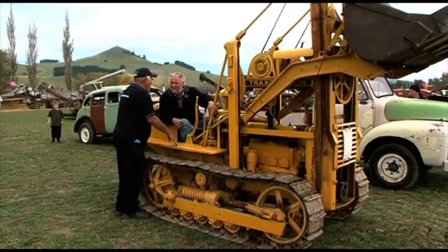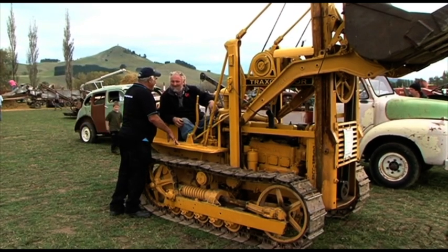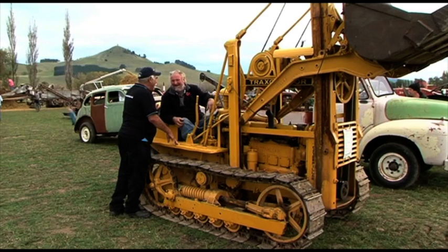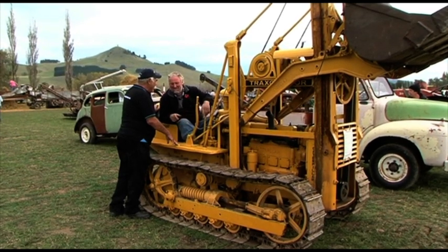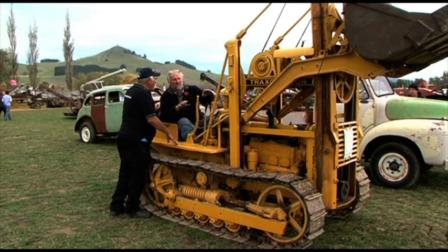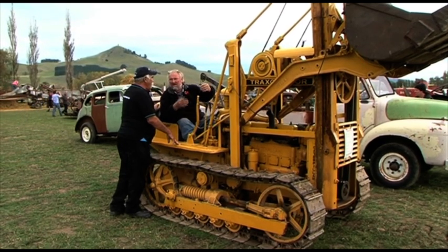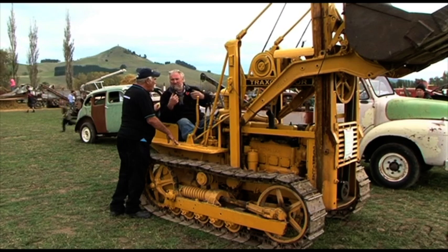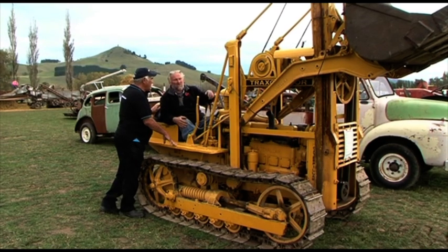A man came up to me while you were rolling up and down there and said your tracks were on back to front. Yeah, no, they're not actually. There's the odd person that says that, but the reason that they're around like that is, especially if you're working in a gravel pit and you go in and pick up a bucket full and lift it up, it sort of wants to stand up on the front idlers, so they're put on like that so you can back out without getting stuck. You got some grip. Yeah, mainly for backing out when you've got a full bucket on.